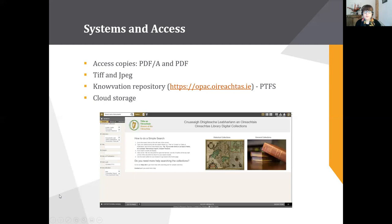Access copies for everything at the moment are PDF/A and PDF. And that includes even very image-based content like maps or historical political cartoons. The vast majority of that content is text searchable. Some of our PDFs aren't, because we have relatively little control over the types of PDFs that we get from external submitters. We do have TIFF and JPEG from digitization projects, but our system is not currently configured to provide access to them for people.